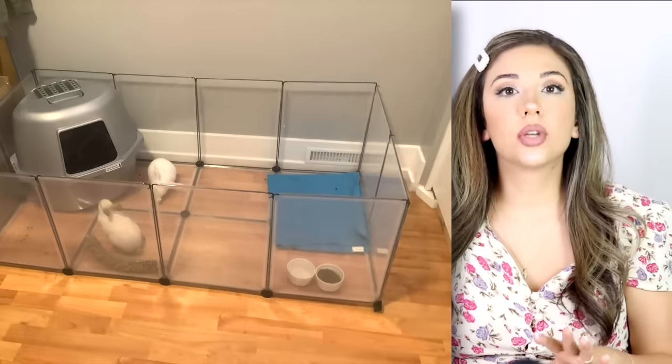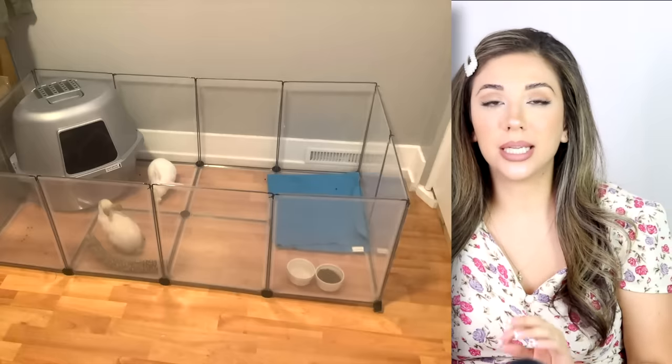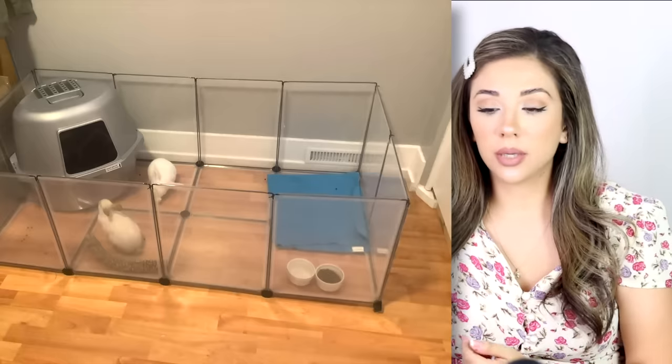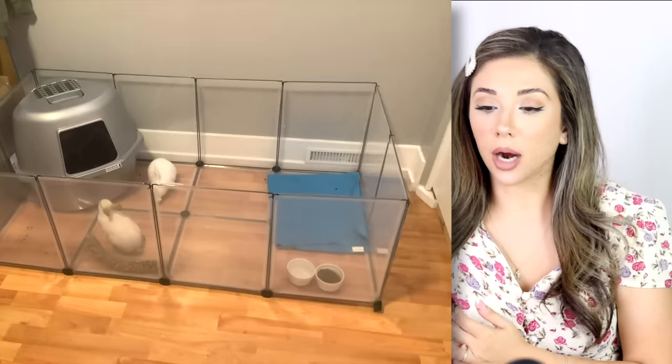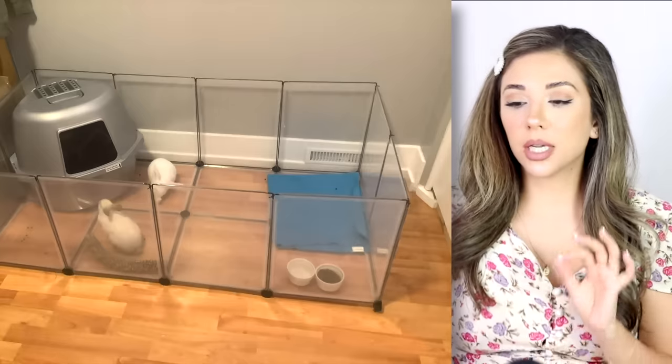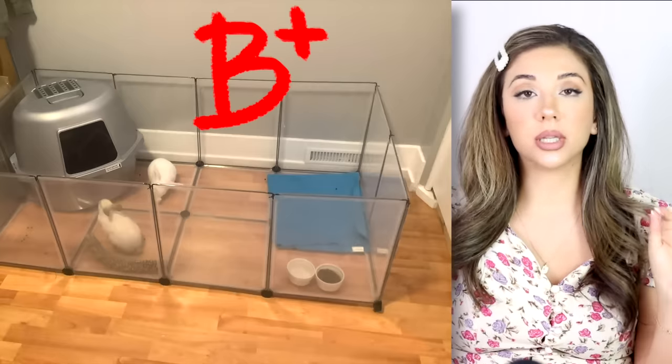I don't have a problem with them staying here at night, but it needs to become a little bit more habitable. There needs to be a little bit more stimulation. You need to put a rug in there. I think if you have those things, it should be okay. So I'm gonna give this a B plus.